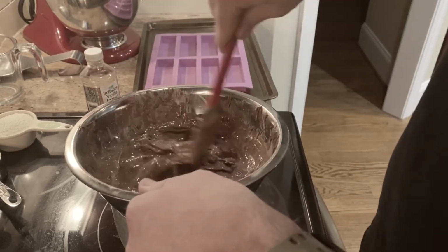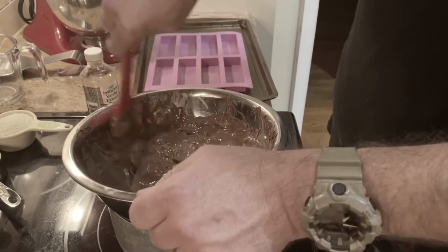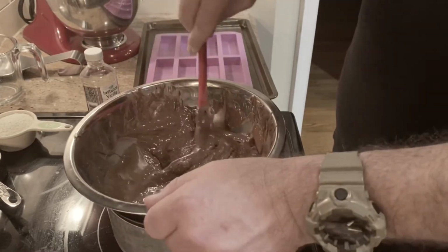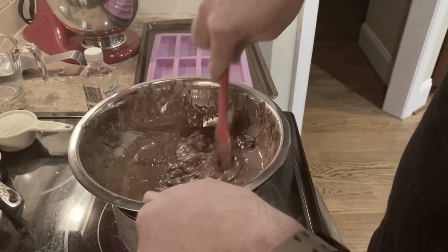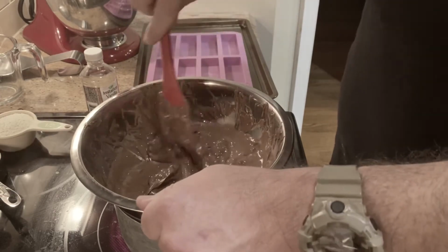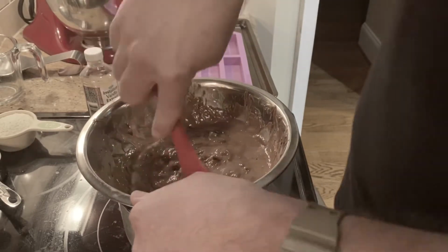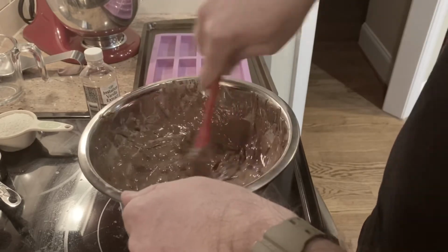And it doesn't matter what brand of chocolate you use. You can go with whatever local brand you have in your grocery stores, their generic brand, or you can go with Nestle. I haven't ever tried using any of those melting chocolates. I may try that one day, but this is kind of my go-to here. Let's keep stirring that up.